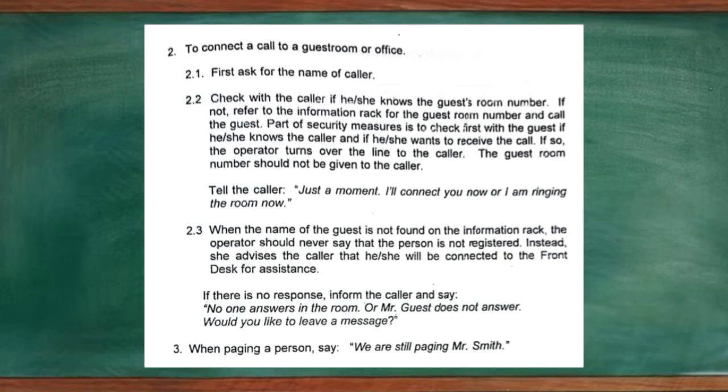Number 2, to connect a call to a guest room or office, first ask for the name of the caller, and then check with the caller if she or he knows the guest room number. If not, refer to the information rack for the guest room number and call the guest. Part of security measures is to check first with the guest if he or she knows the caller and if he or she wants to receive the call. If so, the operator turns over the line to the caller. The guest room number should not be given to the caller. And tell the caller, "Just a moment, I'll connect you now," or "I am ringing the room now."